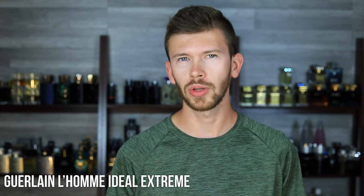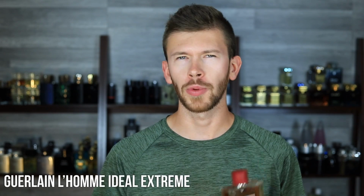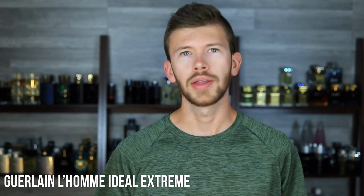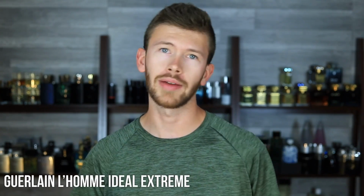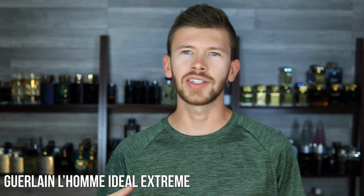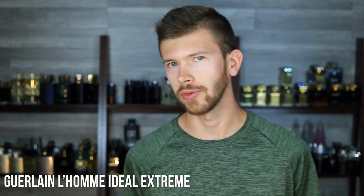The original EDT is going to be a bit fresher. This is going to be sweeter with the tobacco and the plum. The Eau de Parfum has a cherry accord, which is unique and potentially not for everybody. So each one adds its own little personality and flair. But this is kind of my personal favorite.